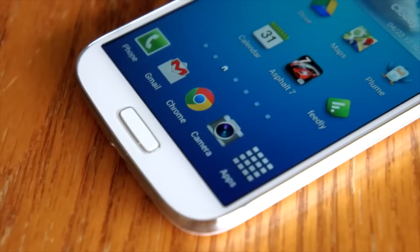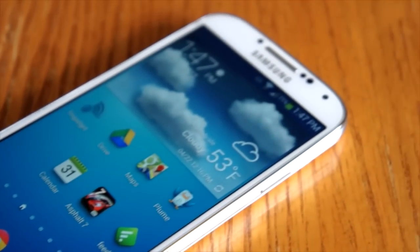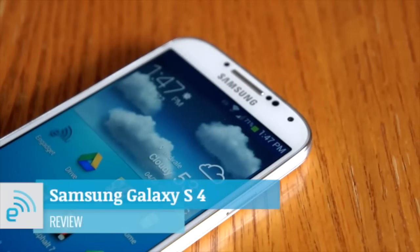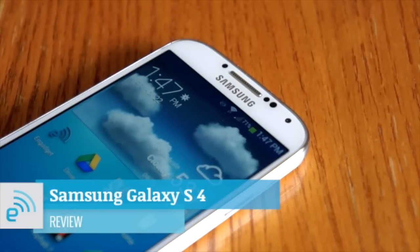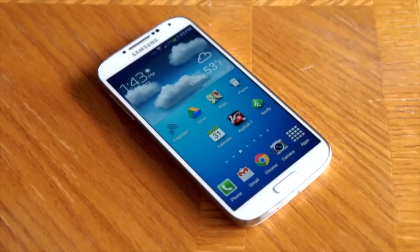It's a phone that likely needs no introduction, the Samsung Galaxy S4. Hard to believe that a series of smartphones that started out in 2010 is not only going strong, but is now one of the most recognized phone brands in the world. The Galaxy S4 is the latest and greatest Samsung device.